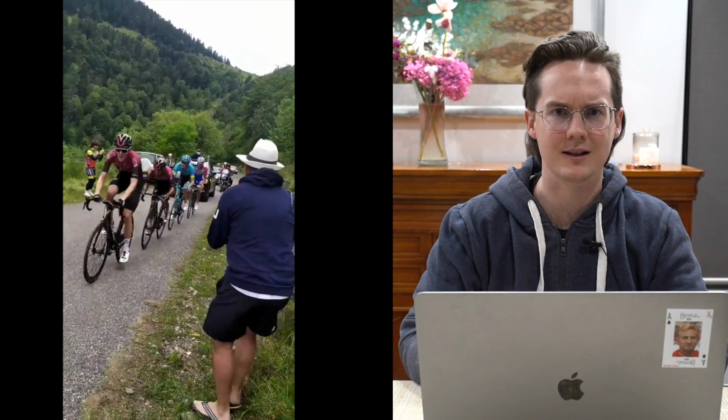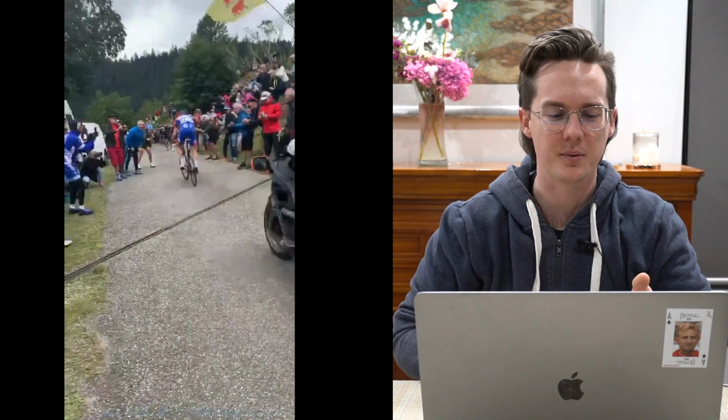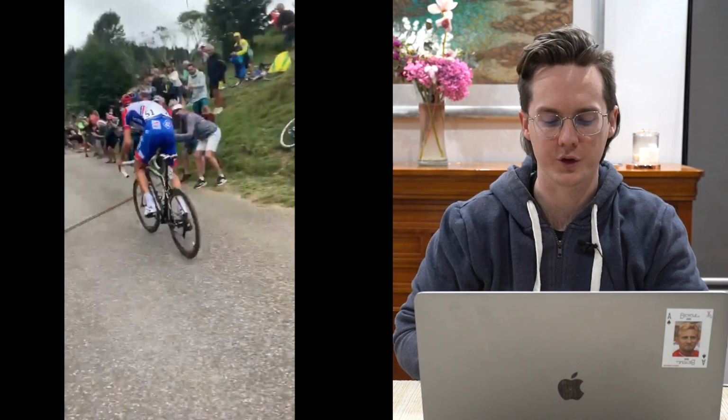So a massive result for Sivakov, getting the 1-2 with Egan Bernal, and despite his efforts pulling Bernal up the climb, he only finished 10 seconds behind him. So Sivakov's almost at the same level as Bernal. Thibaut Pinot finished another 30 seconds behind Egan Bernal, maybe 35 seconds back. He got dropped when Sivakov was pulling his turn.